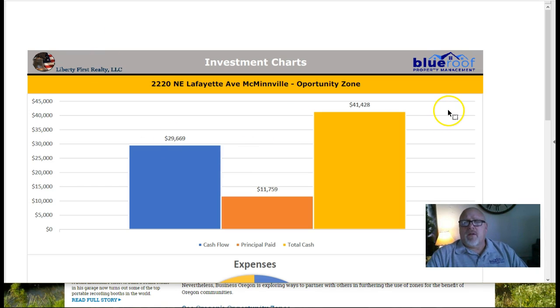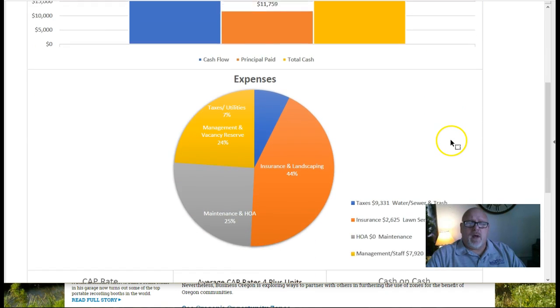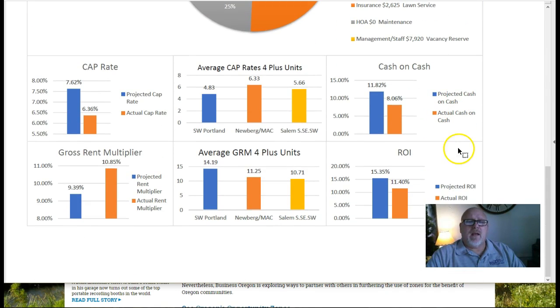If we take a look at some of the charts that you'll have access to as well, let me just scroll down here for a second, and you can compare the average cap rates for the various areas. In this case, this property is located in the Newburgh Mac area, and we have average caps of 6.33 and average gross rent multipliers of 11.25. You can see how these fall in line with and actually exceed the averages for the area. And then with the added bonus of the opportunity zone and the tax benefits that can afford you, that makes for a real solid investment.